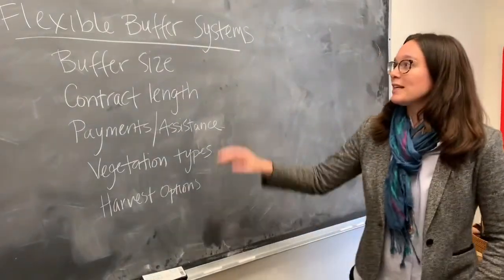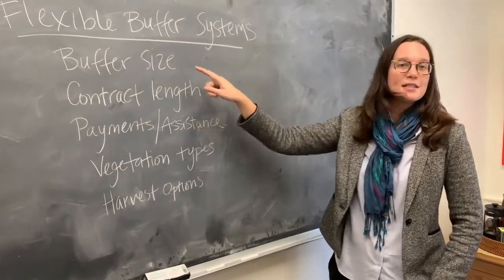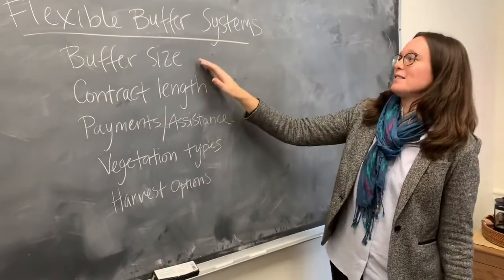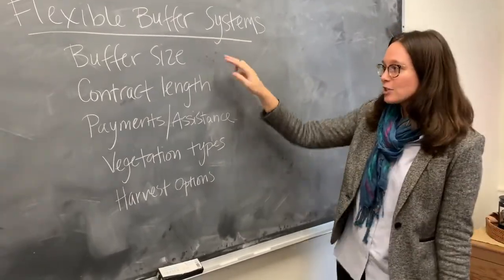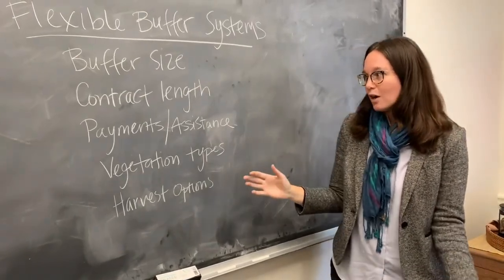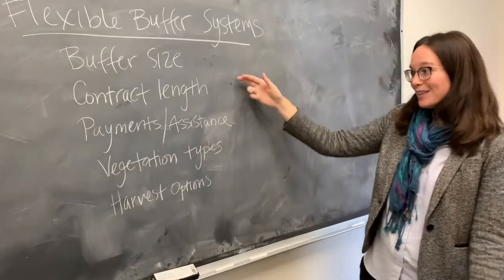So for example, we can think about flexible buffer systems that offer a variety of buffer sizes. You can think about anywhere from 10 to 100 feet, recognizing that 35 feet is the current regulation. We could think about different contract lengths. So how long does the buffer have to be installed? So this could go from anywhere from 5 to 20 years.